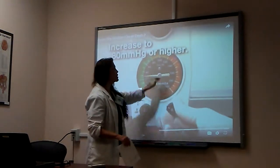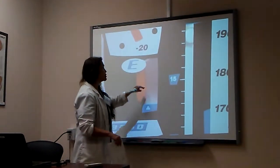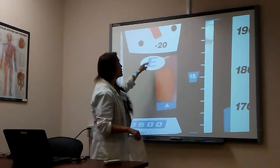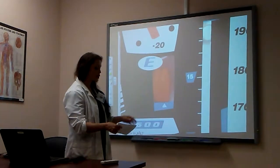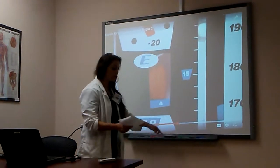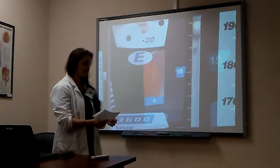Once the chest tube is in, you put the water in for the water seal. You attach it to wall suction, okay? These are your roles, okay? This is showing you negative 80 millimeters of mercury wall suction. You have to keep the chest tube dependent below the patient. Keep the patient supine or semi-Fowler's or Fowler's position.